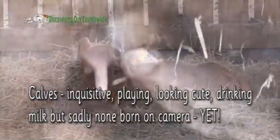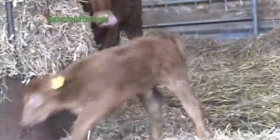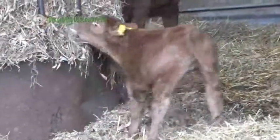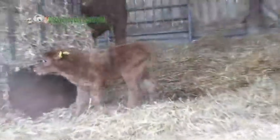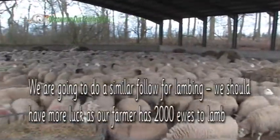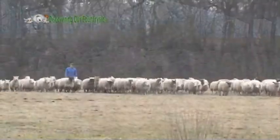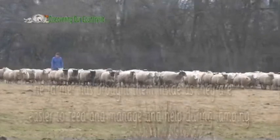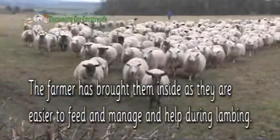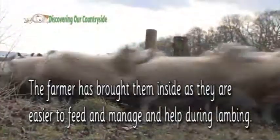Calves, inquisitive, plain, looking cute, drinking milk, but sadly none born on camera yet. Maybe next time. We are going to do a similar follow for lambing. We should have more luck, as our farmer has 2,000 ewes to lamb. The farmer has brought them inside as they are easier to feed and manage and help during lambing.